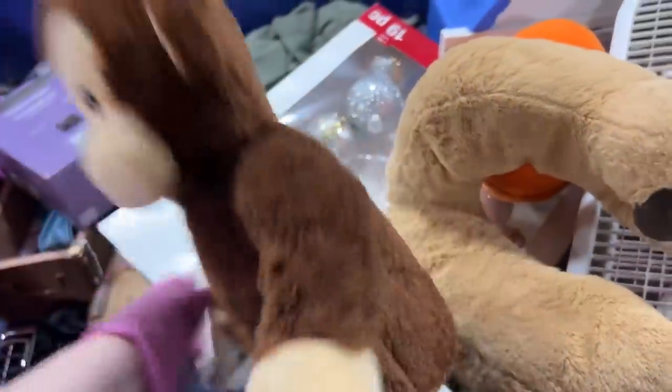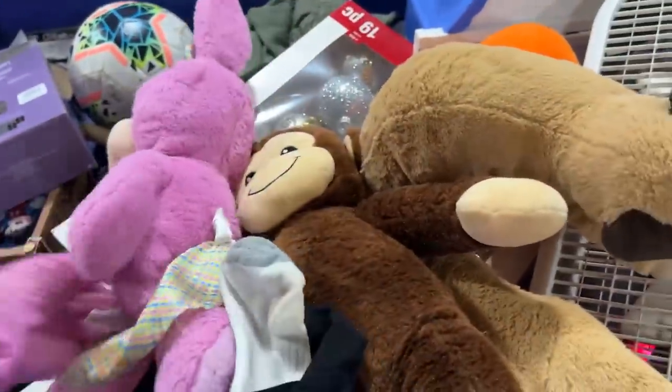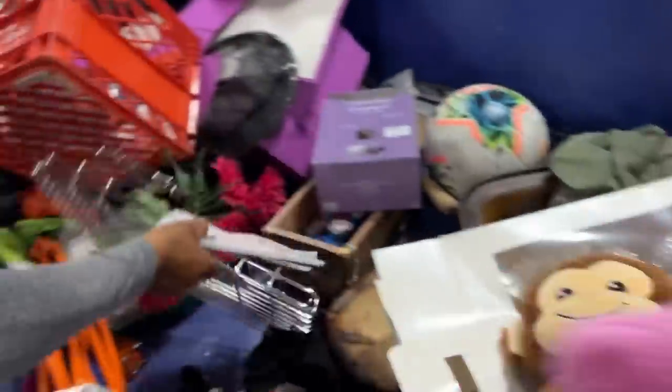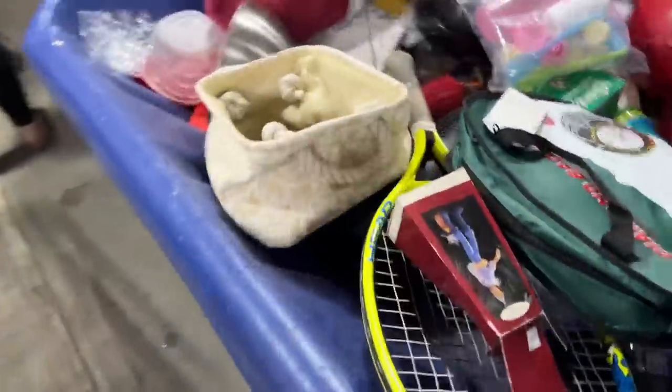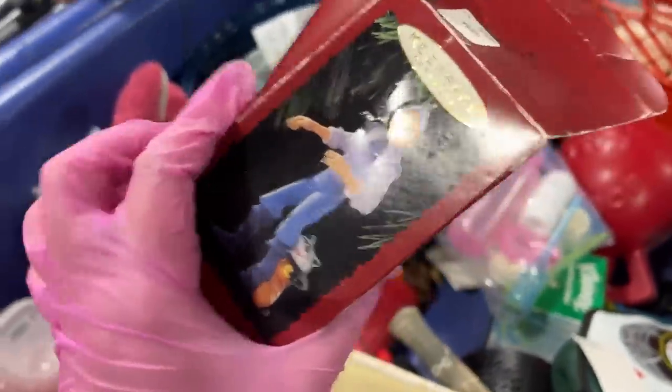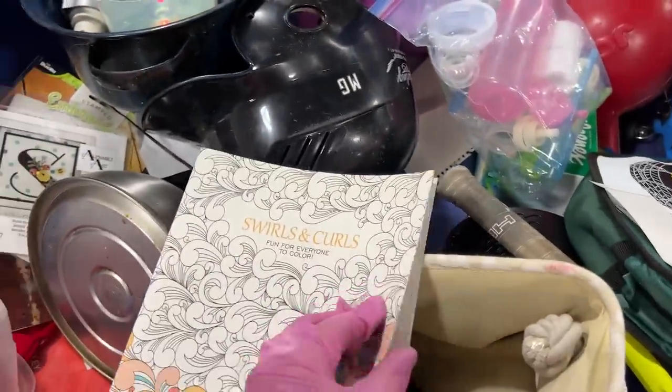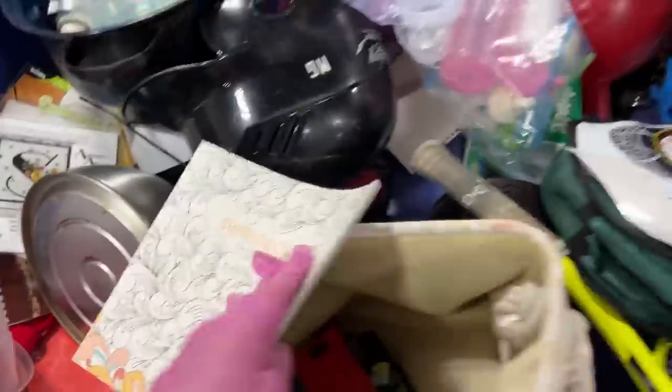Build-A-Bear monkey. I think we have him. Oh, Minnie Mouse Easter, with a weird skirt. Hans, are you in there? Or who is that? It's Hunchback. I can tell him what the other Hunchback we have. Spirals and curls? Yeah, spirals and curls. That's pretty cute. That's a pretty cute pink sloth.